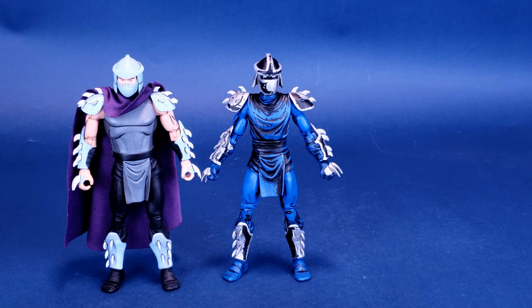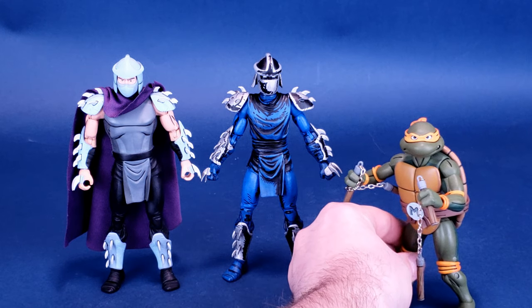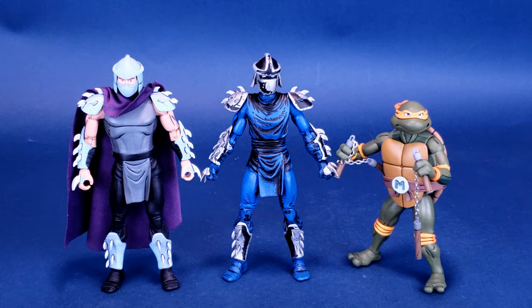And for some other size comparisons, while I don't have the comic-themed Turtles, I most definitely have the cartoon-themed Turtles, and that's what he looks like just next to, say, Michelangelo. He's still about the same height as cartoon Shredder, and he's a lot taller, of course, than cartoon Michelangelo here on his right.